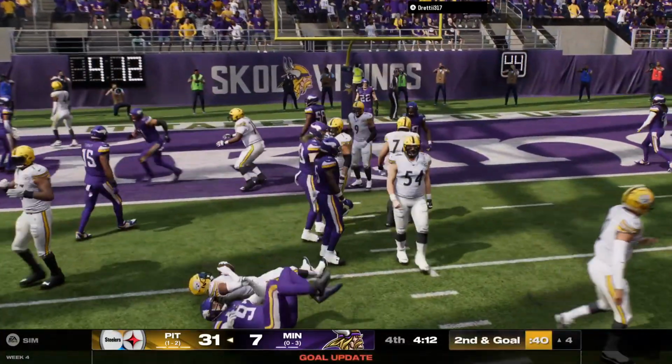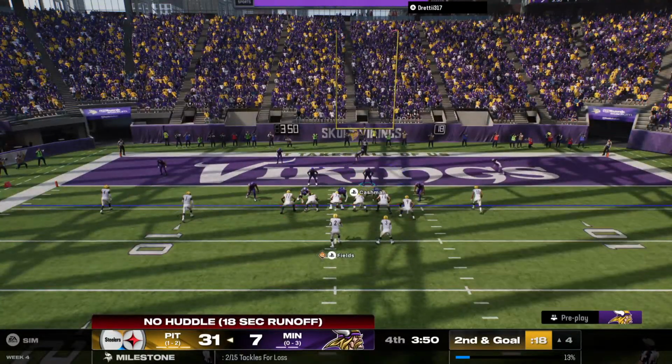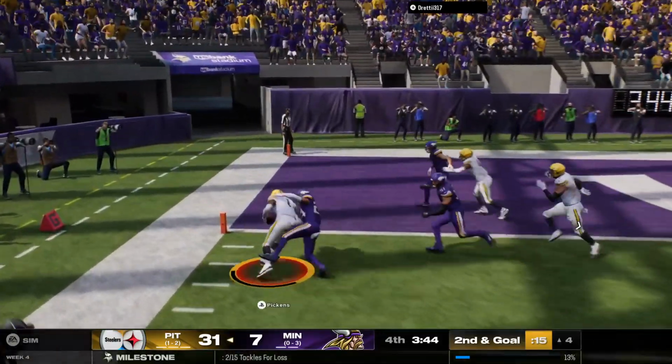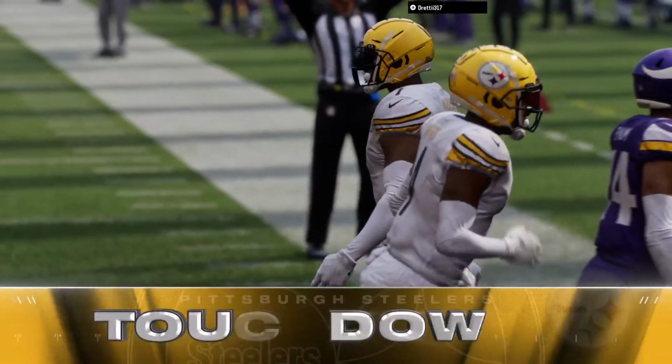They'll try and punch it in. And he won't salvage that. It's a loss on the play. Offense up to the line fast. Completed here to Pickens. Touchdown, Pittsburgh.